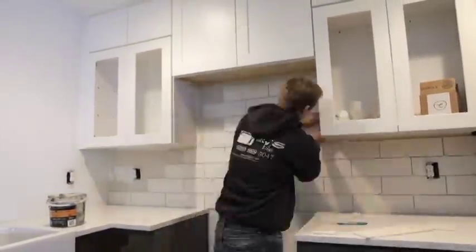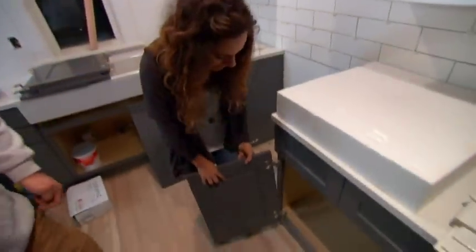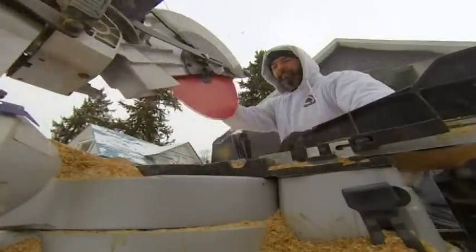You have a long list. Cabinet hardware, all the door handles, all of the trim, all of the touch-ups. I mean, it's a lot. But that's the thing. You feel like you're at the finish line, and you're so not. Still got a couple more laps to go. It's the last week and the clock is ticking.